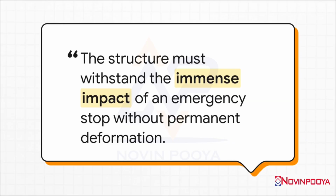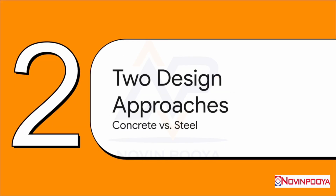Okay, so here's the bottom line. If the absolute worst happens and the emergency brakes, basically the elevator's parachute, have to engage, the structure has to absorb that violent, instantaneous stop without bending, without breaking, without deforming at all. The integrity of this backbone is literally what stands between a safe stop and a total catastrophe. So how on earth do engineers build something this incredibly strong?